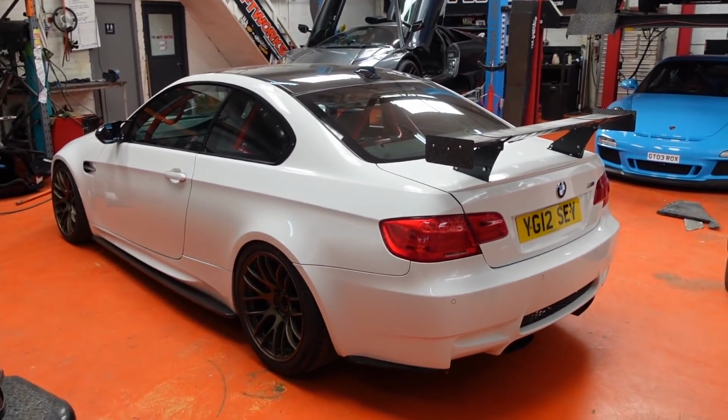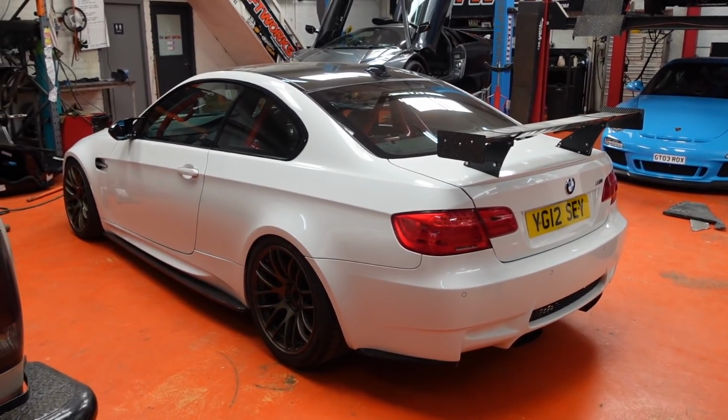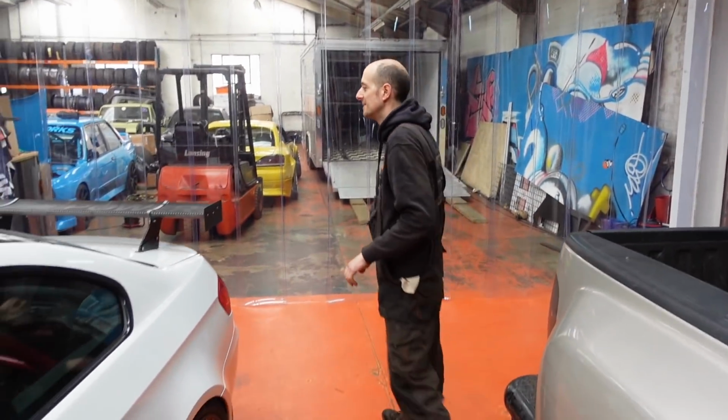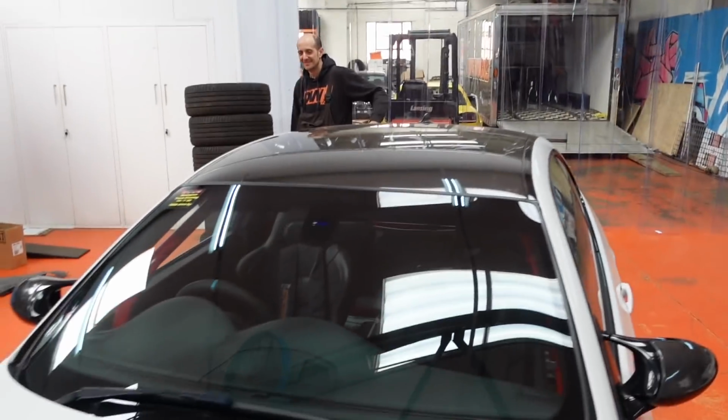So, as I say, it's a pretty simple recipe car. It's not got anything massively done to it. It's completely standard engine. Yeah, pop the hood. Why not, eh? Open the bonnet, Phil. Open the bonnet.